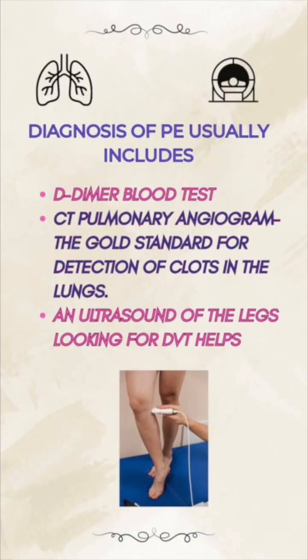So how is PE diagnosed? As always, we start with history and physical, but PE is tricky. It mimics so many other conditions. Tests for PE include D-dimer blood test, where elevated D-dimer levels can indicate a clot, CT pulmonary angiogram, that is actually the gold standard to see clots in the lungs. Also, an ultrasound of the legs looking for DVT helps.